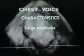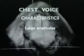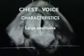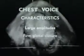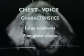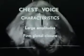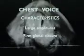The excursions of the glottis are great. That is, the vocal folds move a rather large distance away from the midline. The glottis opens rather widely each time. Because of the thickness of the folds, the glottis closes firmly and remains closed an appreciable time in each vibration, so that air pressure builds up below and fairly bursts out. Each puff of air opens the glottis almost explosively.